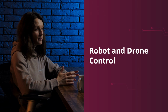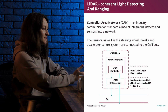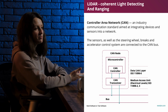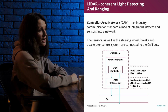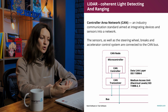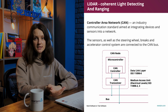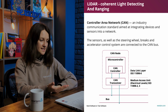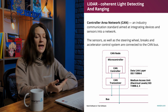The general scheme of robot, drone, and autonomous vehicle control is quite similar. There are separate sensors that need to be connected as a single network. The protocol for their communication and interchange of information has been in place for some time. It was originally developed in 1985. It's called the Controller Area Network, or the so-called CAN bus. What this implies is that the sensors or controllers communicating some information are connected to the main bus. There's also a control center that collects, processes, analyzes the information from the system and makes decisions based on this data, which as a result lets it manipulate the steering wheel, the brakes, the engine, the accelerator, and other vehicle components.